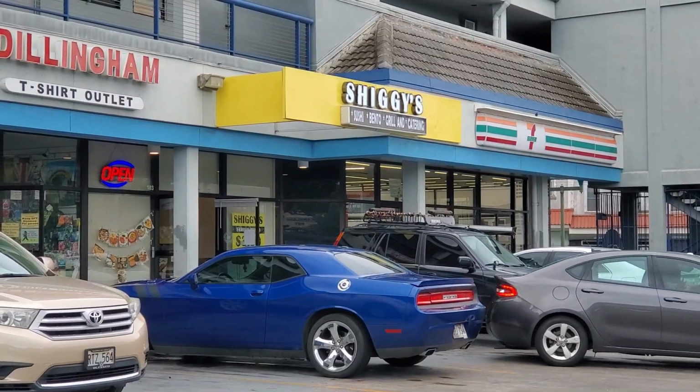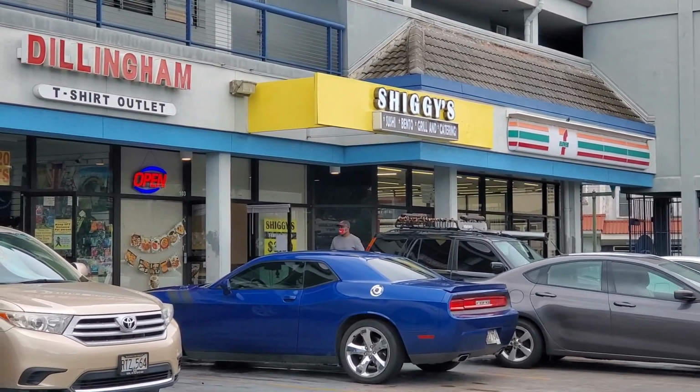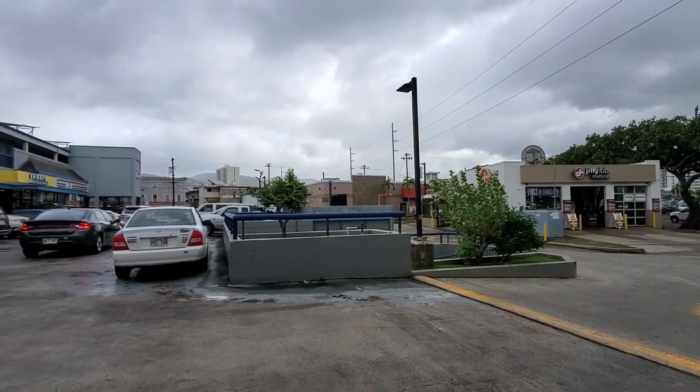Today's restaurant is called Shiggy's. It's located in Kalihi off of King Street and I believe it's Dillingham Boulevard. You could use Liliha, but it's right across the street from Mayor Wright's and the Jack in the Box on Dillingham, right where the Jolly Bees is, if that's a good landmark, or the Jiffy Lube.